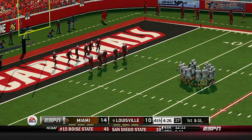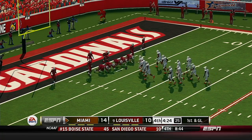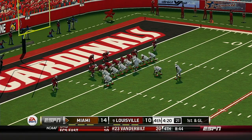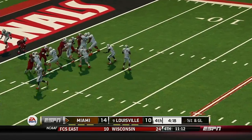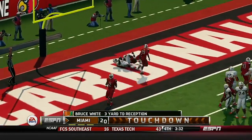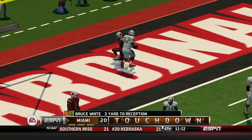It's first down, and they'll be looking for 6 points here. Let's see if they try to pound it in here. Both teams have their goal line sets on the field. Quick strike, tight end, and that's a touchdown.